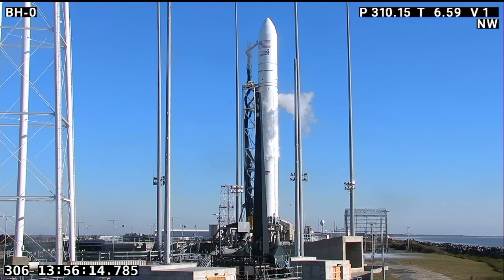Three minutes and 30 seconds until launch. Everything continuing to proceed nominally for Antares. Be advised, phase 3 dynamic limits will be active at T-minus 3 minutes. FC command into flight mode. Auto sequence start.